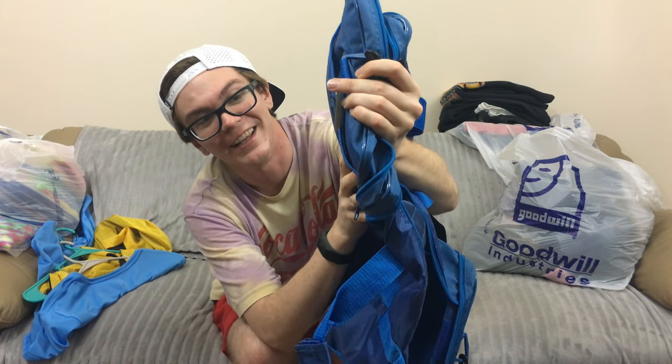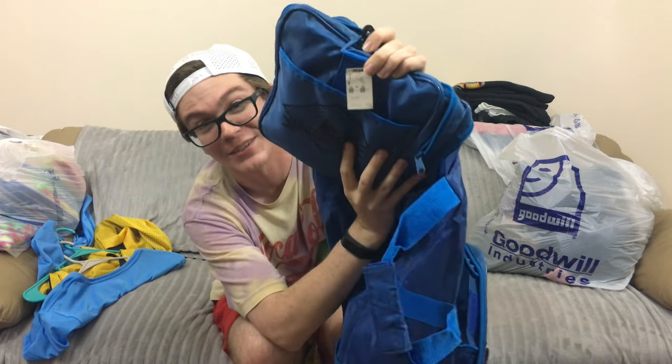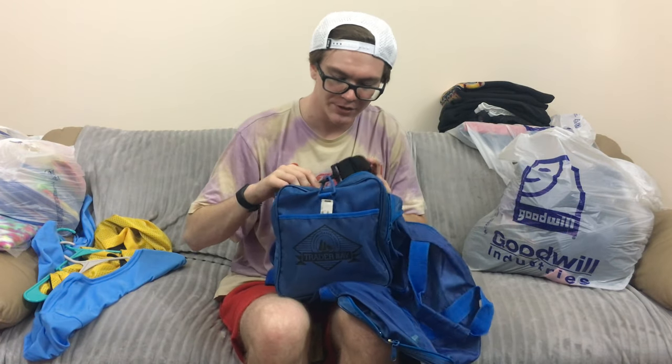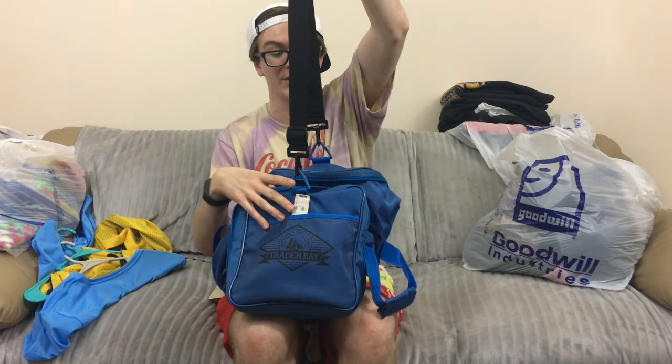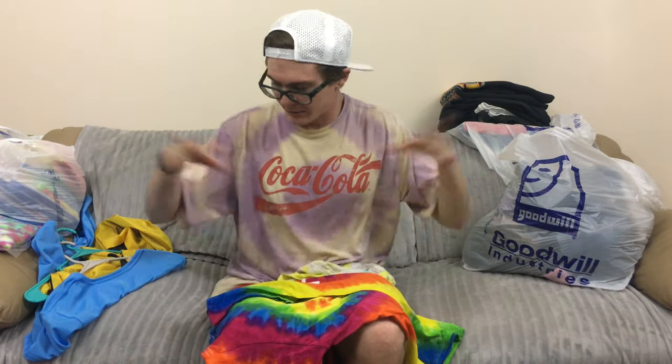Let me see if I can show this off to the camera. It has a Sears tag on it. It says December of what year, I don't know. But Sears. How cool is that? It's got these hard plastic dividers in it that help keep things together. And I repurposed the strap off of another bag, so we got a strap. All right, on to the last few items.